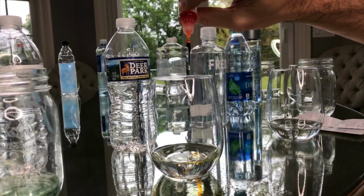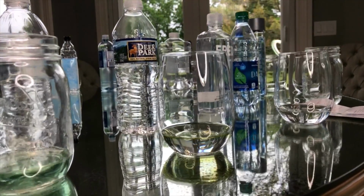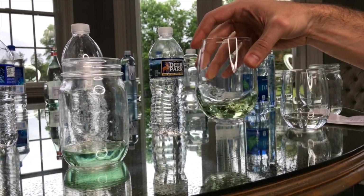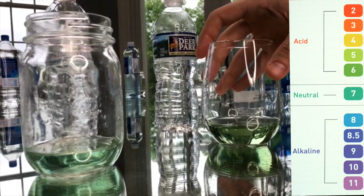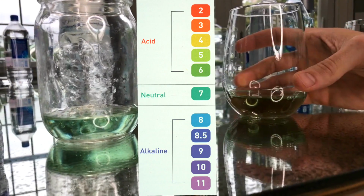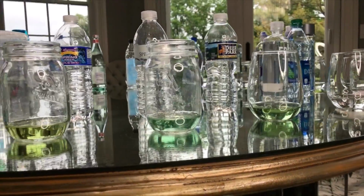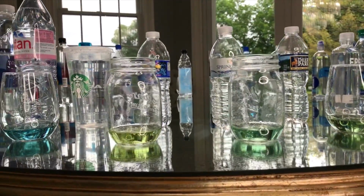Next, I have Deer Park. This is kind of like a Poland Spring, if you guys are familiar with the brand. Same company, I'm pretty sure. Definitely less blue than what we just tested, between 6 and 7, so more acidic than neutral. Definitely in between Wegmans and King's, as you guys could see from before. Staying away from Deer Park.